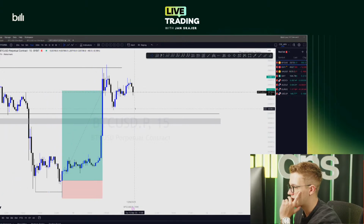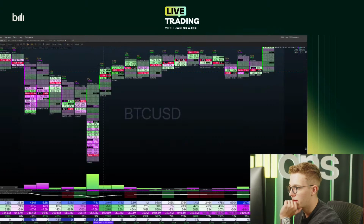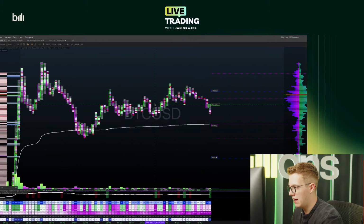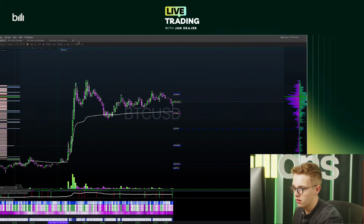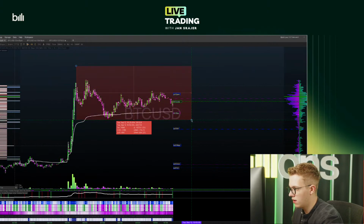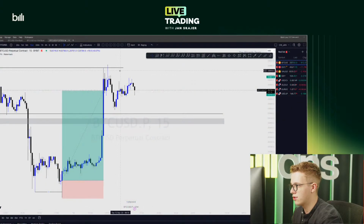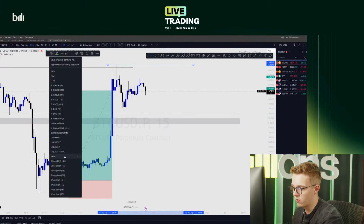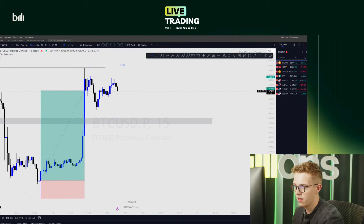Overall, here I'll be looking for an SFP below the low, but that really depends on what data we are getting from this local range. So let's check it out. I have honestly no clue. So CVD negative 7. Okay, so we are actually getting new shorts coming in. If I'm looking for one level to be hit, it's going to be this initial high that is put in here, and potentially short out of it. So from the order flow, that is really the only level that we currently got.